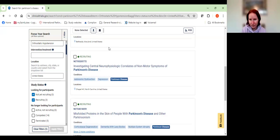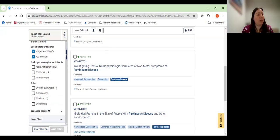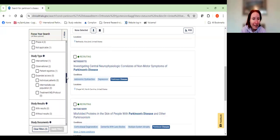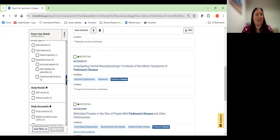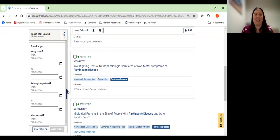Is there any sort of search engine for a virtual or a remote trial? Like if it was more of a questionnaire, or something where you could say, well, maybe four or five hours away is too far. I don't know the answer to that.